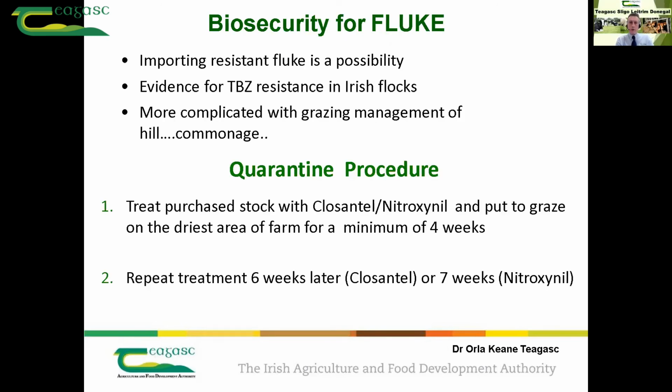Biosecurity was mentioned by Tom, and I'll mention it as well. It's very important that you don't buy in resistant sheep that are carrying resistance to triclabendazole. It's more difficult in regard to the health situation where you have mixing of different flocks. But here we'll allow in a good quarantine procedure, and that was recommended by Dr. Orla Keane. And I'd also like to acknowledge Orla Keane for the use of many of the slides that I've used here tonight.